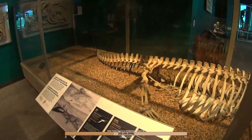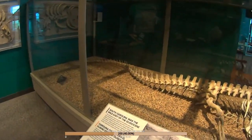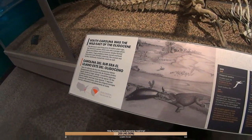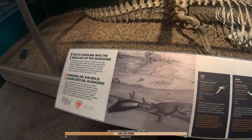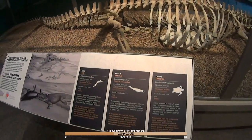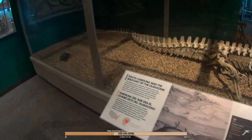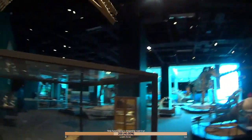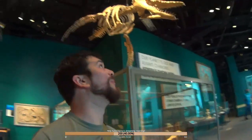Awesome. South Carolina was the wild east of the Oligocene. So there's one of these guys chomping down on an early whale. Very cool. And then up here, speaking of early whales, we've got this guy. Very cool.